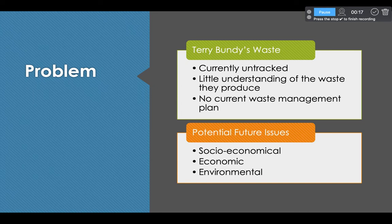Alright, we worked out at the Terry Bundy generation plant for Lincoln Electrical Systems, and currently their waste is untracked, which means they don't really have an understanding of what type of waste they are producing in their trash, and they don't have any type of plan to deal with the waste that they are producing. Looking down the line, that could cause a lot of issues not understanding what type of waste you're producing. First of all, in the long run, it can be costly to the company, whether that's because they're throwing away things they shouldn't, or the waste that they produced created an economic or environmental disaster.